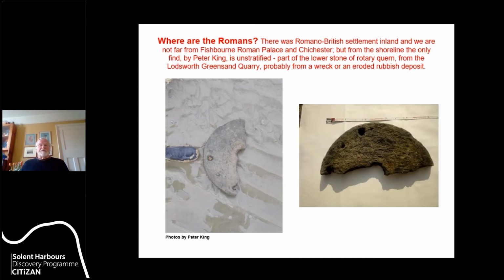Where are the Romans? Well, as you know, Romans had a lot of stuff. Wherever Romans have been, if they've been there, you find a lot of pots, a lot of artifactual material in general. And we don't find that at all, even though we're not very far from Fishbourne Roman Palace and from Chichester, and also that there was settlement further inland of lower status.